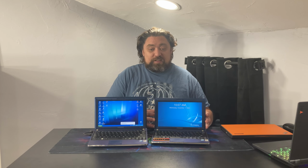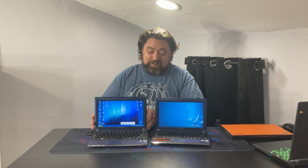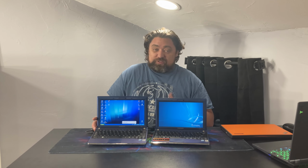This one has an extended battery. You can tell this one has a battery that's toast. This one has the extended battery. You can tell that because it's sitting up a lot higher. But even with this extended battery, which at the time when it was released would last 9-10 hours, it lasts 2 or 3. So the battery on this one is also on its way out the door and would need to be rebuilt. I can't find replacement batteries for these.